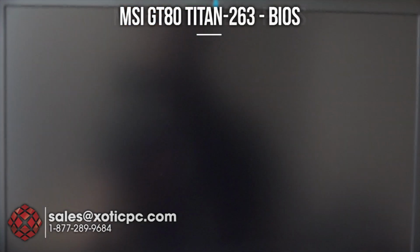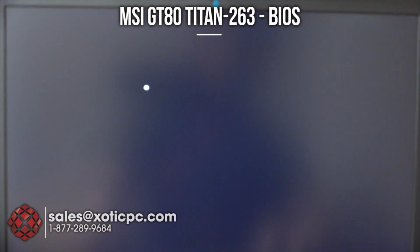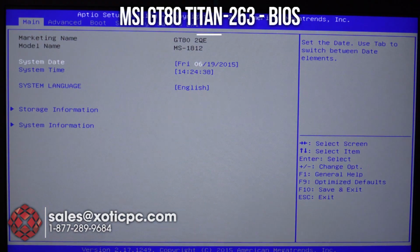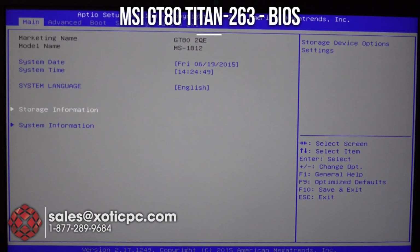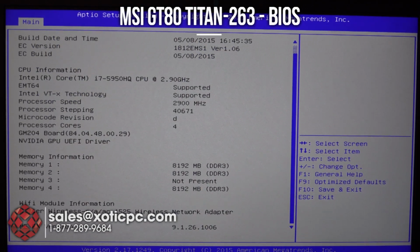BIOS. Let's jump into the BIOS and show you what's in the menus here. The computer's completely off. I'll turn it on and I'll just spam delete. Then it'll get you into the BIOS. So on the main page, we have our system date, system time, system language, storage information, which is just going to show you the hard drives installed, so two SSDs and a regular hard disk drive, and then the system information, which shows you your BIOS version, EC version, and the hardware installed, like your CPU and your RAM.